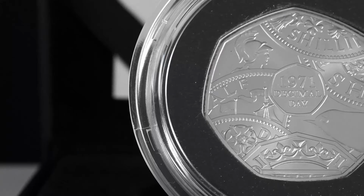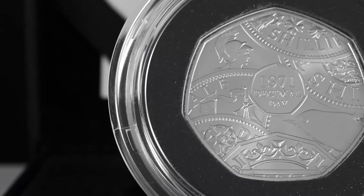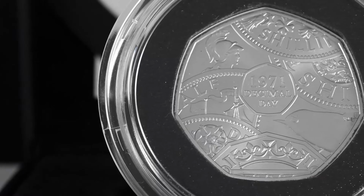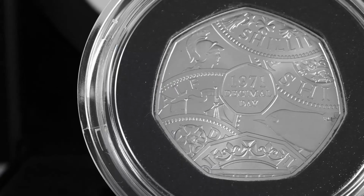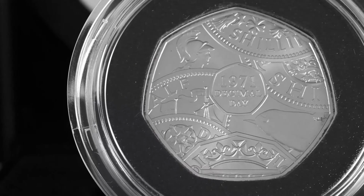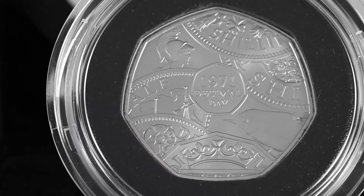In 2021, to celebrate 50 years since decimalisation, when we did away with pounds, shillings and pence, a special 50p was minted. There was a version of this coin only available in the annual coin set, which has the Queen's 2nd portrait by Arnold Machin instead of the 5th portrait by Jody Clark.